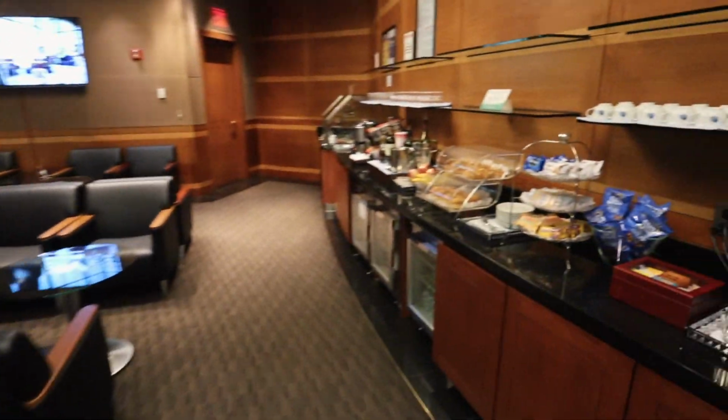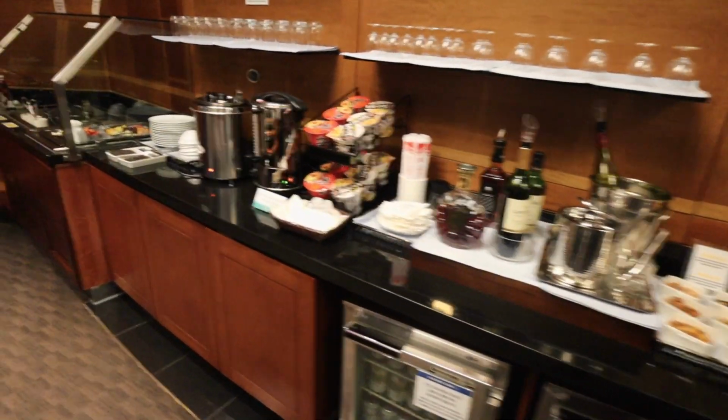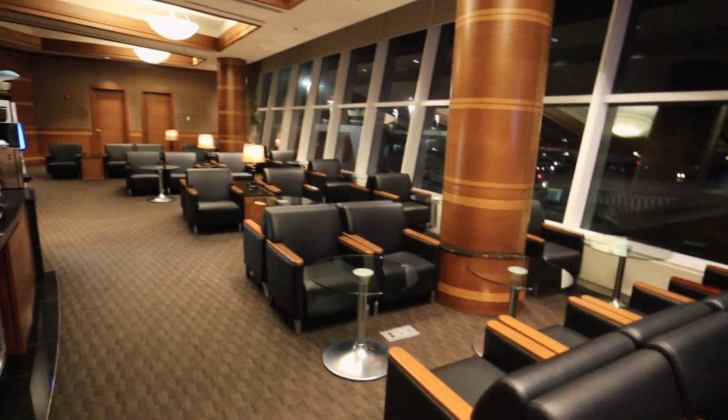Our experience begins at the Korean Air first class lounge here at New York JFK. It's not too much of a lounge to speak of. Both the seating area and the buffet are pretty small.